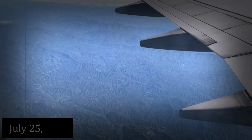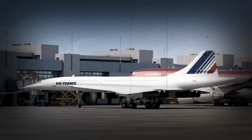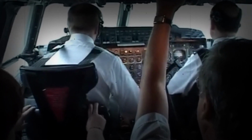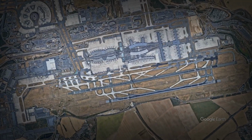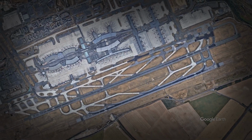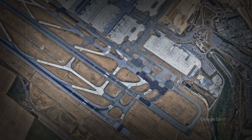At noon on July 25, 2000, at 2:30 p.m., Air France Flight 4590 was fully prepared for departure. Both pilots and a flight engineer were highly experienced. After boarding the passengers, they requested permission from the tower to go to the runway. Paris Airport has 2 runways, 26L and 26R. Runway 26R is a long runway, and Concorde also needed a long runway for takeoff. Therefore, the control tower gave them permission to go to 26R.